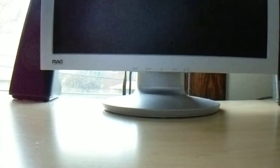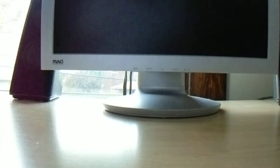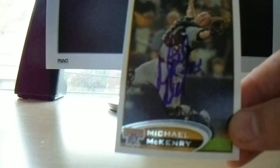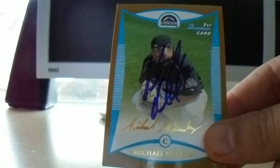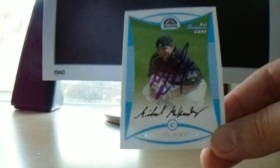Alright, my buddy and I went inside for the actual game, and right after the national anthem, we got Michael McHenry, former Pirate Michael McHenry. Got him on 3 trading cards. It's a nice looking card. That's the same card, but not the gold version.